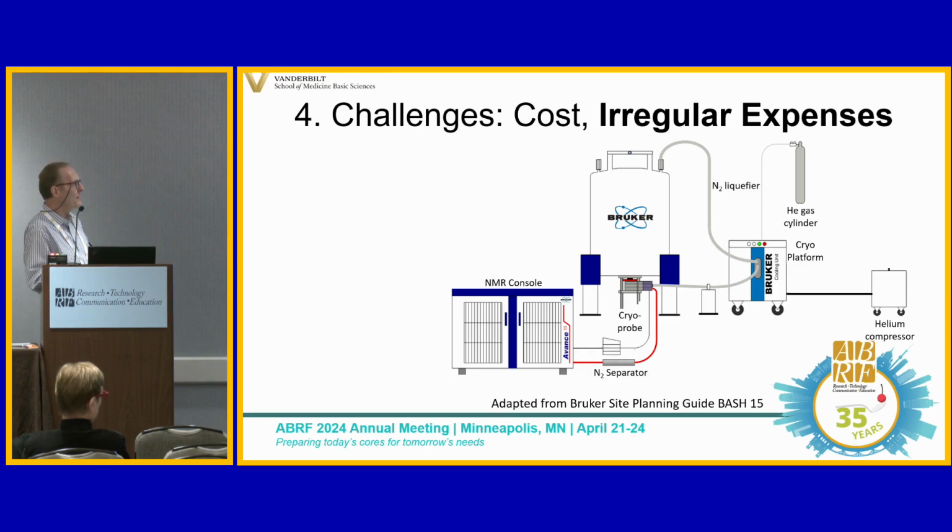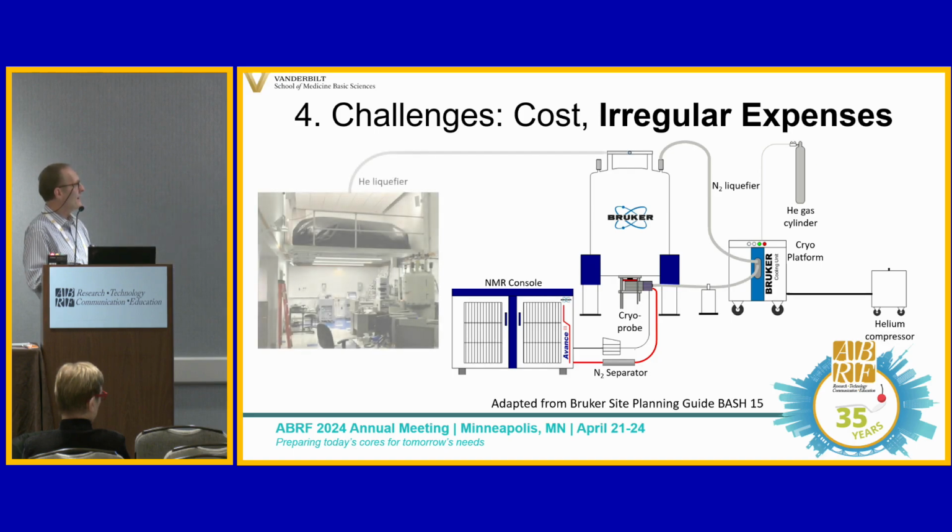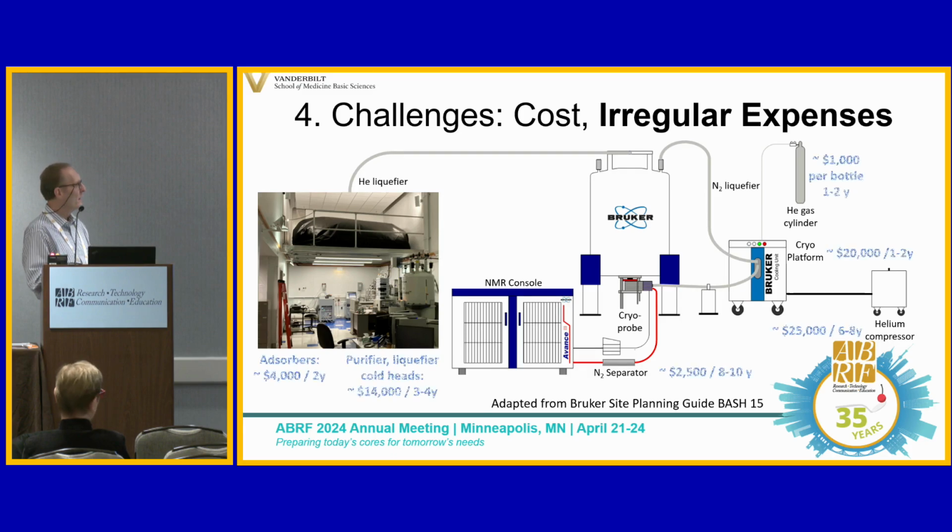So those are these costs, and then we have the irregular costs. Our spectrometer has a magnet, it has the cryo platform, the console, that all need to be maintained, and in our case we do have a helium liquefier that also requires maintenance. I've put down some estimates of costs that we incur, and you see here one of the big problems is these costs are variable. Some are every 6 to 10 years, some are every year or every other year. So how do you budget them? And as you can tell, some of these costs are substantial.